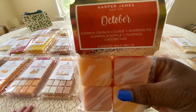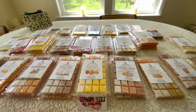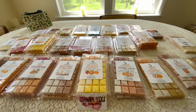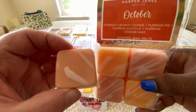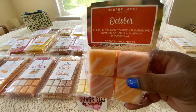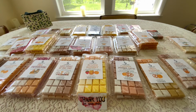October's, this is pumpkin crunch cookie, pumpkin pie, pumpkin souffle, pumpkin cheesecake. Ooh. Here you go, one for you. Ooh, yummy. No, it was pumpkin crunch cookies I had gotten last year. I get the pumpkin. And the cinnamon. Yeah, pumpkin crunch cookie and cinnamon is what I get in this. Definitely like an October scent. That's because it's October.